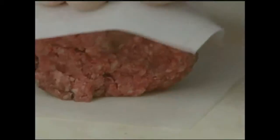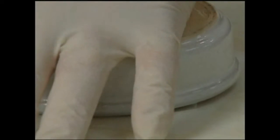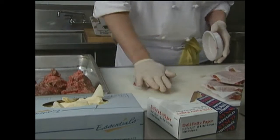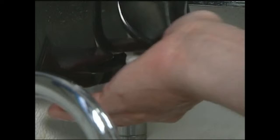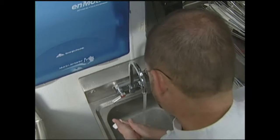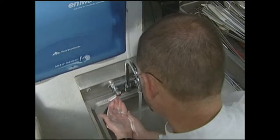There are some rules to remember when using gloves. Gloves must never be used in place of hand washing and should be changed regularly, especially when you switch a food preparation task or if they become soiled or torn. When changing gloves, it's also important to wash your hands in between taking the soiled glove off and putting the new glove on.